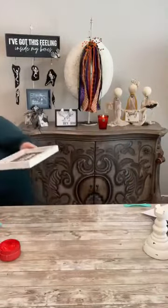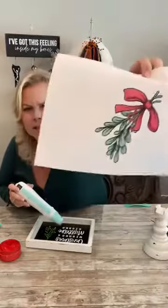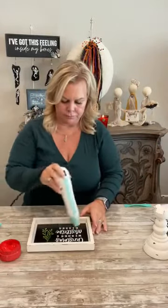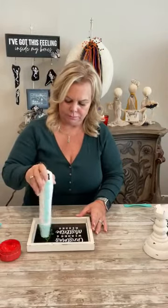All right, we're going to dry it because we're going to put the transfer back down, okay? Yeah, I think so too. Like, if you look at the pictures, you can kind of see just the tinge of whites. Christmassy.